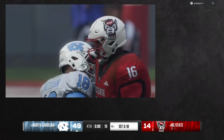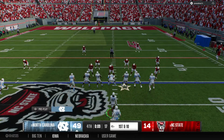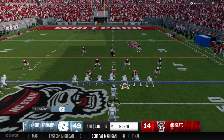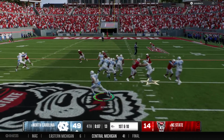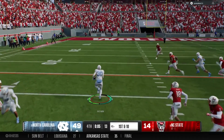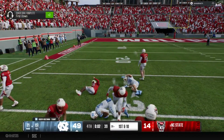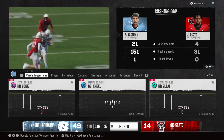Heat up them pass rushers, bring in them DBs. That's what I'm doing in this situation. When I've got the lead by a couple scores late in the ball game, in the fourth quarter, I'm going to rush the passer like crazy. I'm going to put all those DBs back playing. Just steamrolling the defense. And he's brought down after a nice game.